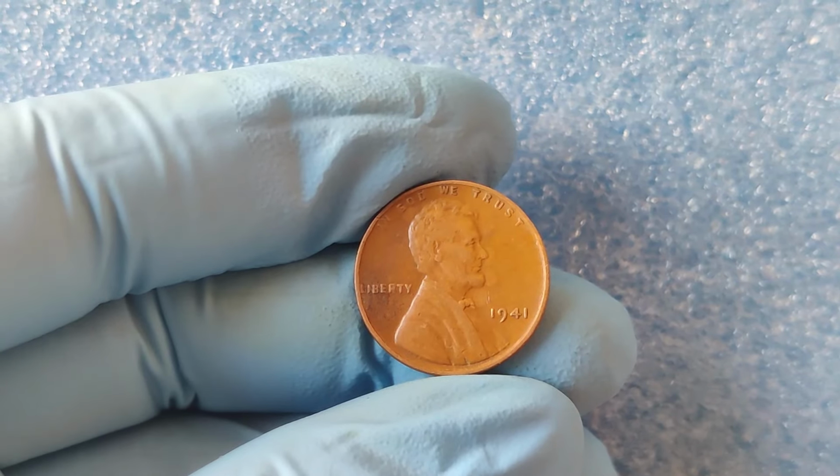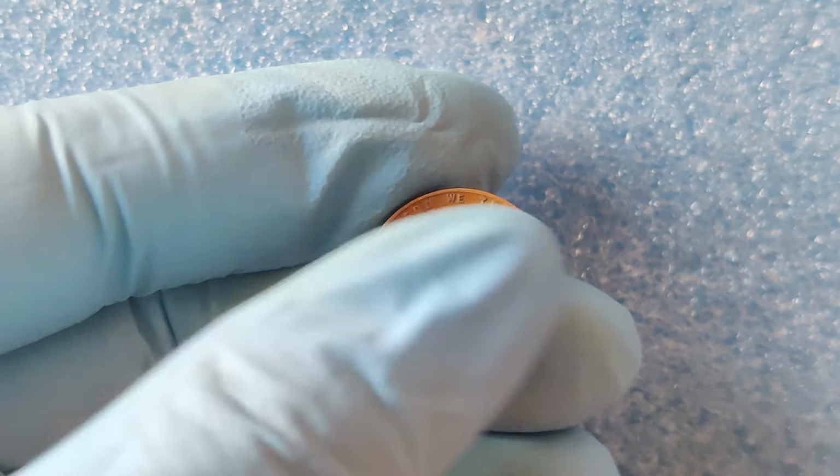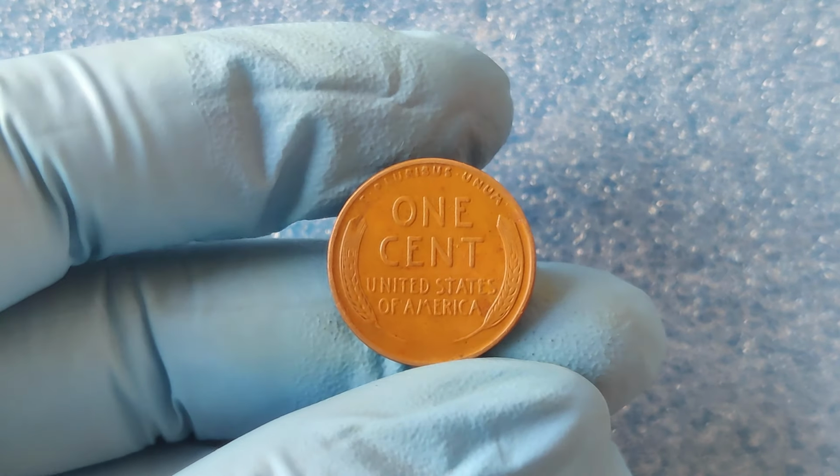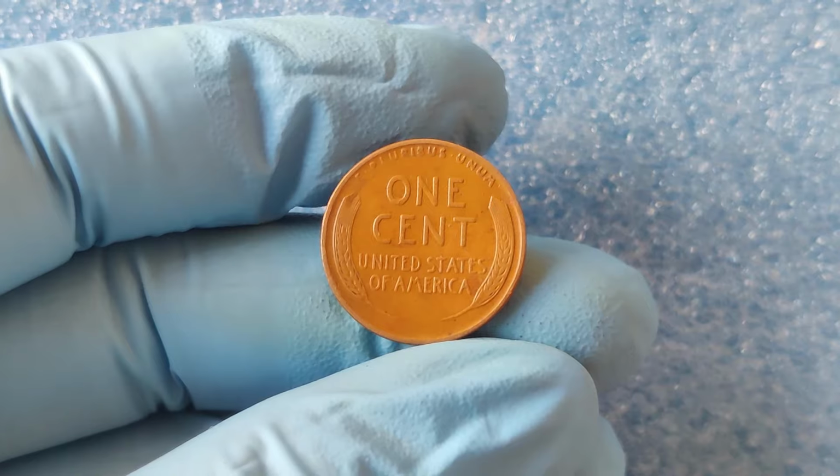Not all 1941 pennies are created equal. Some of the most valuable 1941 pennies are actually error coins. This includes varieties like the double die and the repunched mint mark.